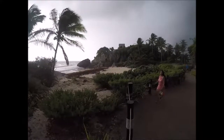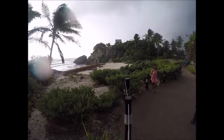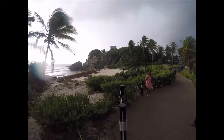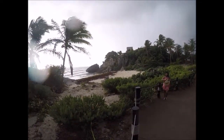Now right here, this is a bay. It's a beautiful little bay. This was built obviously back in the day. I have no idea how long ago. The ruins, their cathedral, their temple, their pyramid at the top of the rocks. Palm trees blowing in the wind. What an absolutely amazing location. One thing the Mayans really knew was property and location. They knew where to build their pyramids and their villages and their communities because this is absolutely gorgeous.